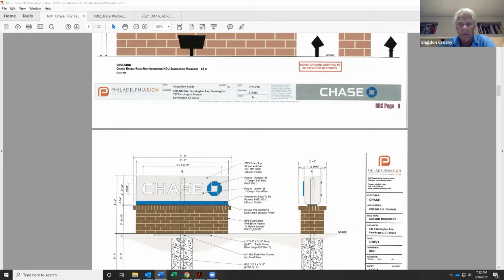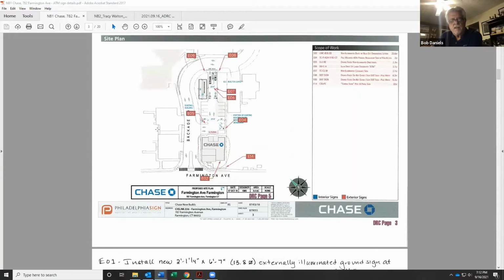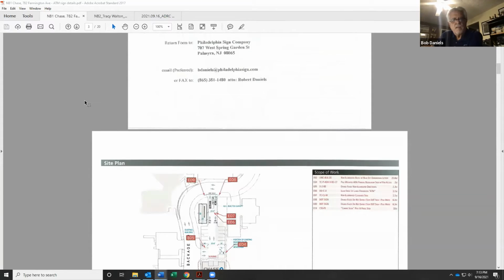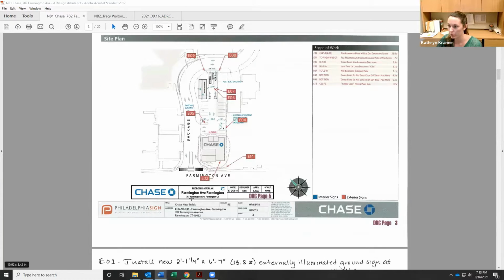Thank you. Is there any other questions on this particular sign before we move on to a couple others? I think there's a site plan. Go back another page. No, one more. This is the only site plan we received and it doesn't annotate where EO1 is.